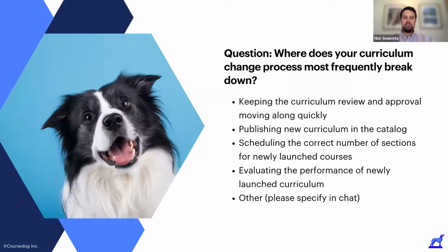So we're going to move on to our second poll here. We just talked about the stages curriculum moves through, so I'd love to hear from you all: where does your curricular change process most frequently break down? We went ahead and launched the poll. You should see it. We're going to leave it open for about 60 seconds. Once again, if y'all want to chime in with any commentary in the chat, we'll be monitoring that as well.